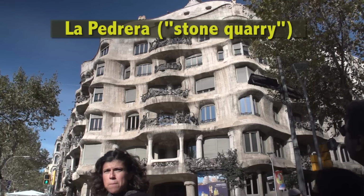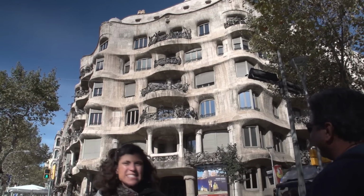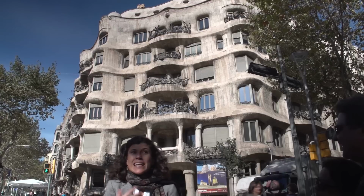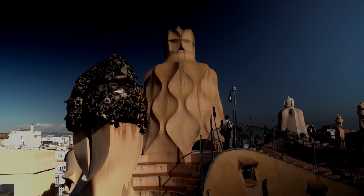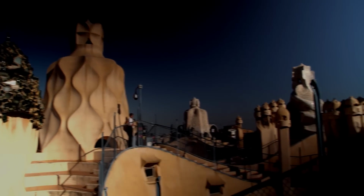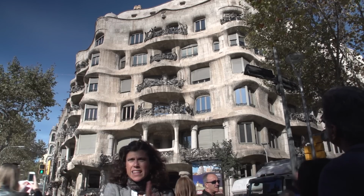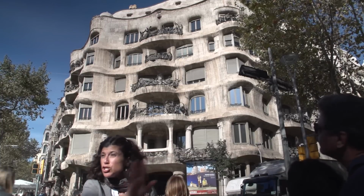Everybody criticized this house. This house got a terrible, mean nickname, which is La Pedrera. Pedrera means a stone quarry. It's a word in Catalan. It means the stone quarry house. That was the nickname given by the neighborhood because they didn't like the house and they said it was ugly, like a stone quarry. In this case, Gaudi had not used any ceramic, no mosaics, which is what characterizes most of his buildings. The whole facade is inspired by the sea, it represents the sea waves made of stone.